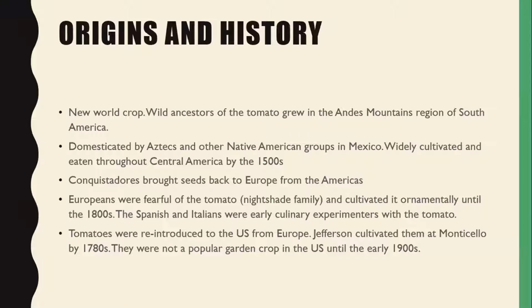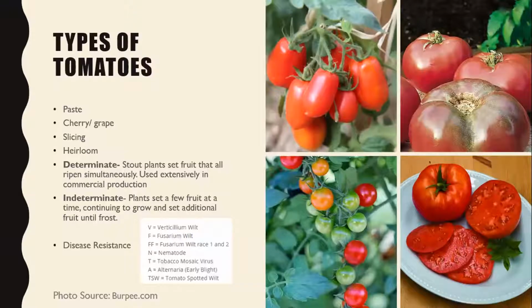And we can see that today, right? Many recipes from those cuisines feature tomatoes. So interestingly enough, like I said, tomatoes were originally domesticated in Mexico and Central America, and then European explorers took them to Europe, but they were not cultivated in the United States until much later. So they started out probably about the late 1700s. There were some early innovators growing them. Jefferson is one of them. He grew tomatoes at his property, but they were not popular in the United States until the late 1800s, early 1900s as a garden crop. And from then, they've become the most popular garden crop in the United States. It's kind of an interesting evolution there.